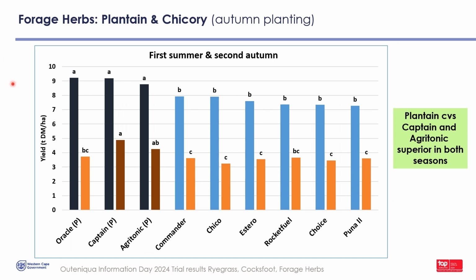The main advantage of the forage herbs is the production in the spring, but also the first summer going into that second autumn. This would now be from an autumn planting. And here the blue bars represent the first summer, while the brown bars represent that autumn following the first summer.